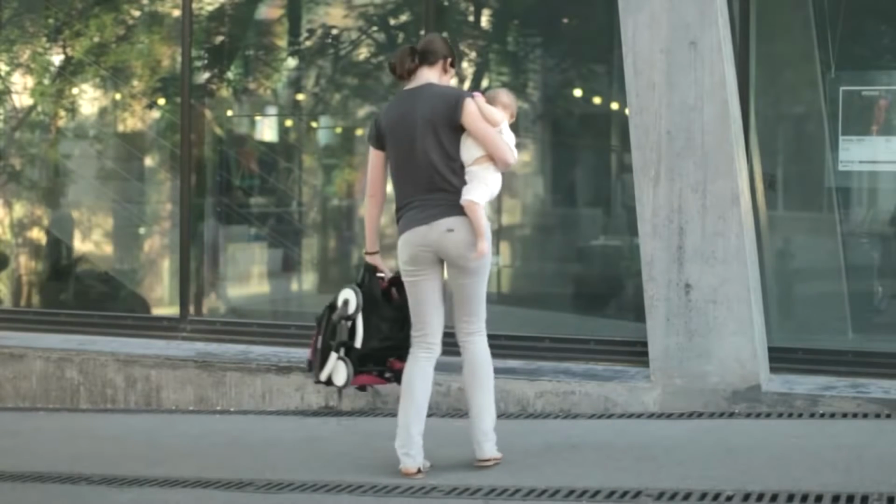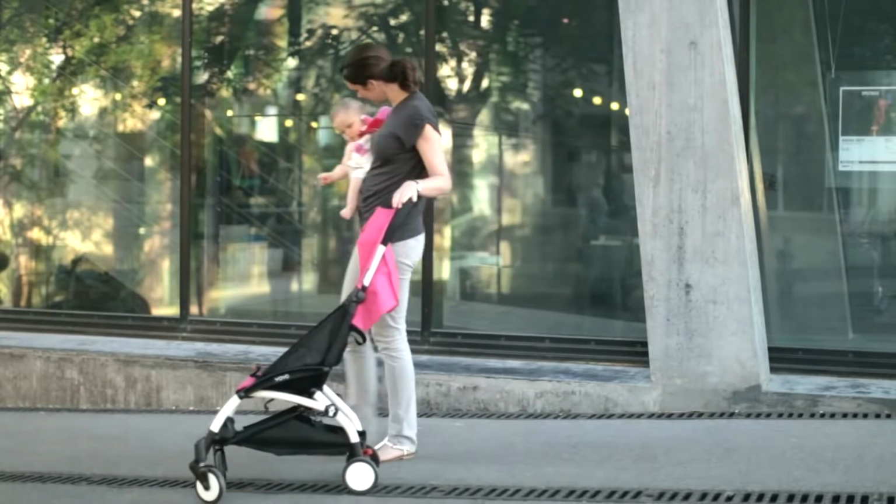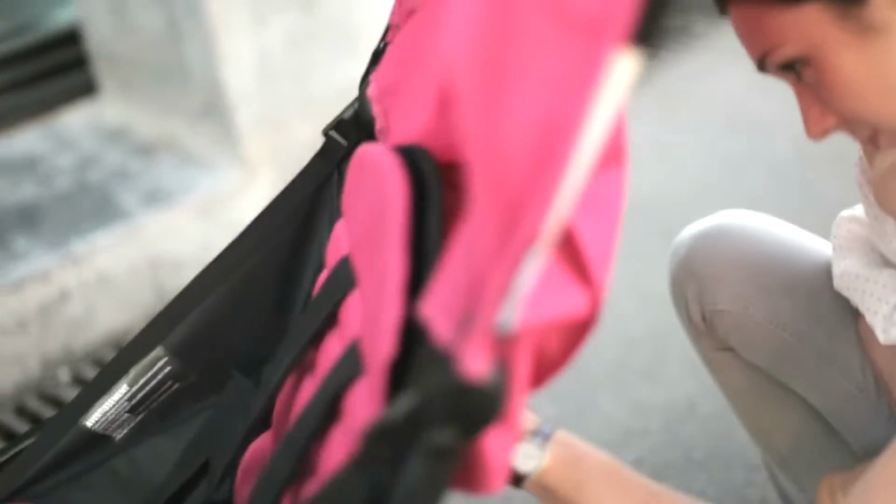Today we're going to move on with our series dealing with how to get a good stroller on a budget by buying secondhand. And we're going to talk today about the Babyzen Yoyo, which will mainly mean looking at the second generation Yoyo Plus, though we will mention the original Yoyo and the Yoyo 2 a little as well.